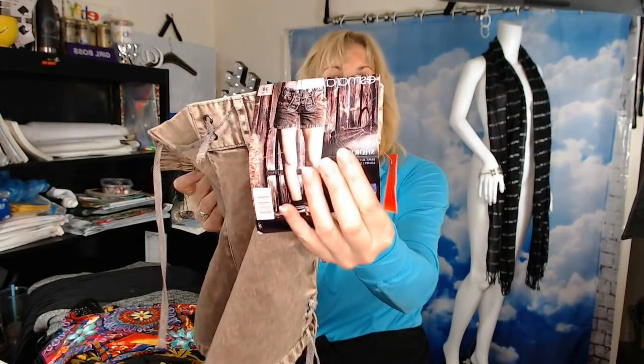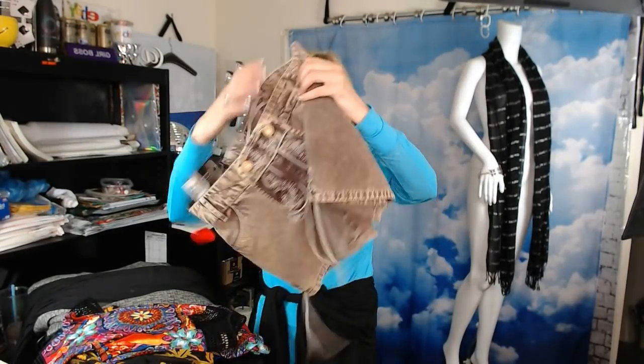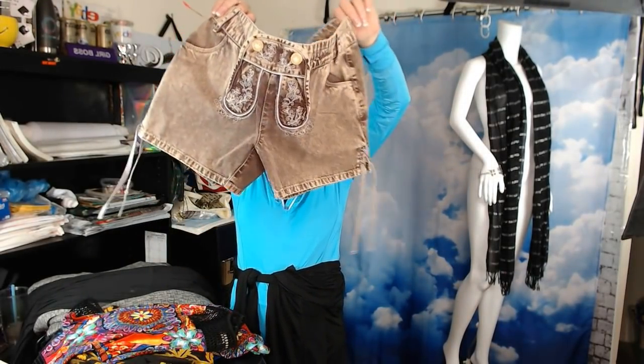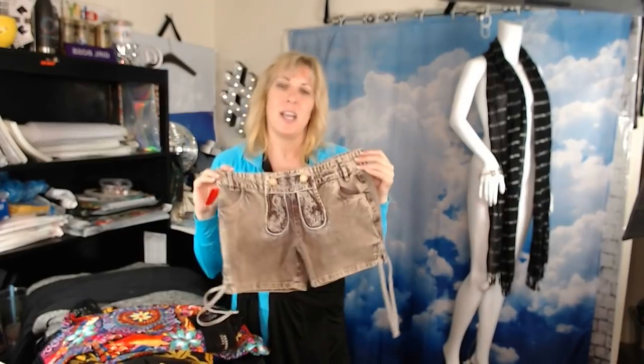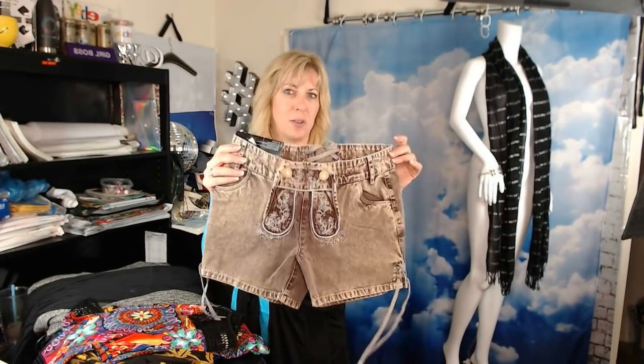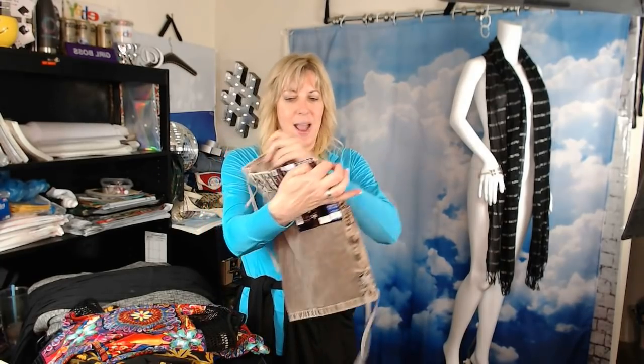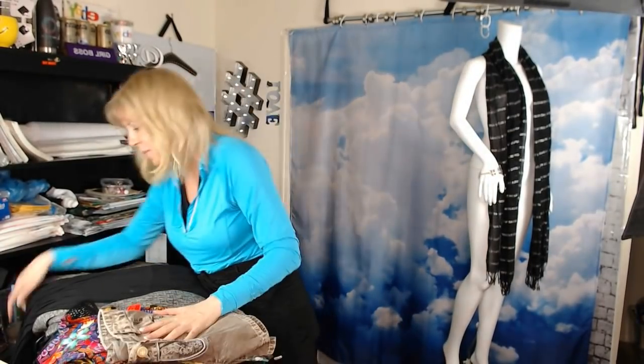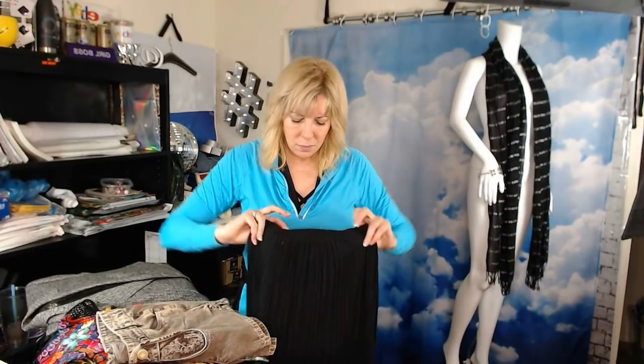So although this brand doesn't mean a whole lot here in America, again, someone's going to think these are adorable. The little Bavarian things, they maybe even festival, and if not, certainly reenactment or theatrical, right? New with tags, adorable. If they were my size, I would so wear these. Okay, pleated broomstick skirt.